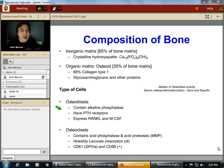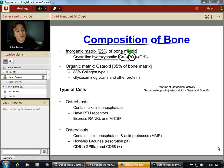All right, now composition of bone. What is bone actually made of? Well, it's got two components: what's called an inorganic matrix and organic matrix. I feel like Keanu Reeves about to enter the matrix again. Okay, for inorganic, this accounts for 65% of the total bone matrix. Most of the bone is made of crystalline hydroxyapatite, so it's basically calcium and phosphate. That's what makes the bones really hard. All this calcium phosphate, really, really hard bone. And it's inorganic, it's not cells.